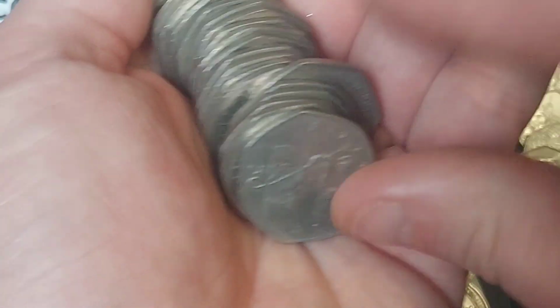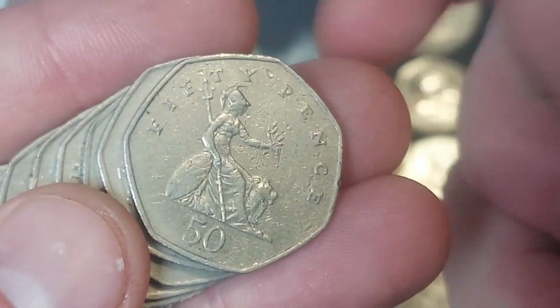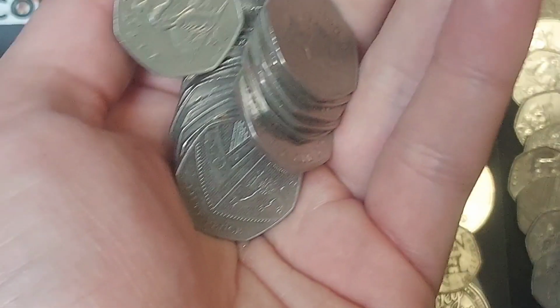Again, 2017 Shield, 2008 Britannia. Sometimes when I'm just talking away, like I am now, I might even miss a commemorative coin. If that is the case, you will see it at the start of the next coin hunt video, which I promise you, there's going to be plenty of over this weekend.